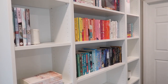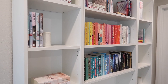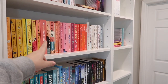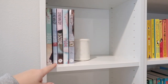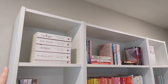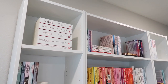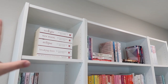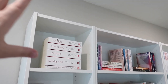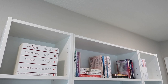So if I didn't already mention, these bookshelves are from IKEA. They are the Billy bookcases, and I have the regular one that's like 30 something inches wide, and then I have two of the smaller ones that are 15 or so inches wide. They're all the same height. I have the shorter ones. There's a 70 something inch option and a 90 something inch option. So all of these are the 70 inch option, and there are extensions that you can buy to make them taller if you want. I did not decide to do that.